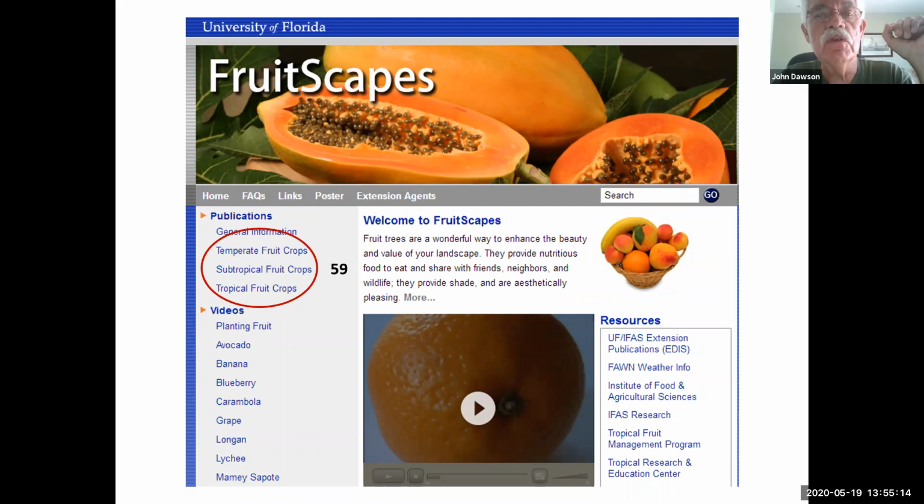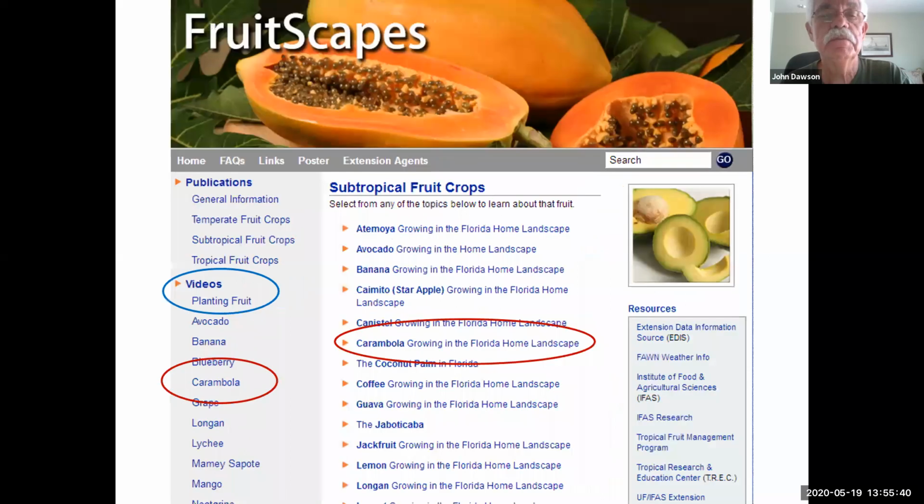So you can just Google FruitScapes IFAS, and this will come up. I had the number 59 basically because there's actually 59 non-citrus fruits that grow well in our area here in Central Florida. However, the website is set up for the entire state. So you have videos and you also have publications. General information as far as how to plant a fruit tree.